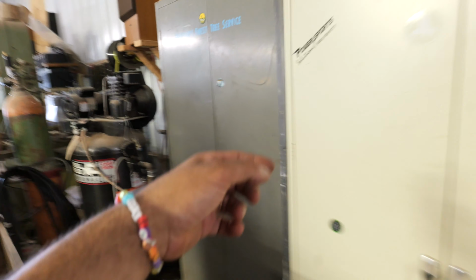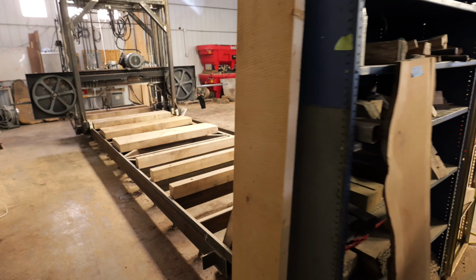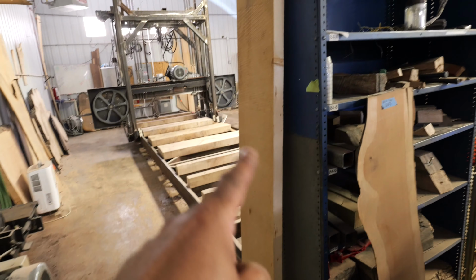Hey, some bulletproof glass. This is pretty cool. Big old sheet of bulletproof glass. That was from Rick's. This is gonna be speakers here. That was from when I took my work truck and put the bulletproof glass window on the back of it.